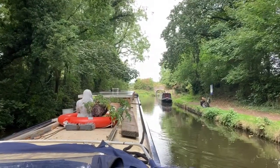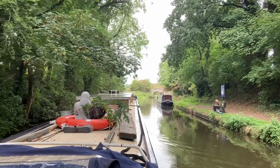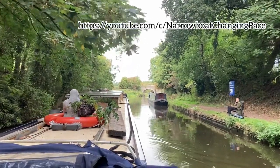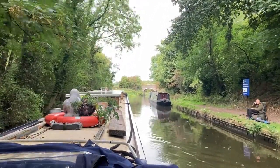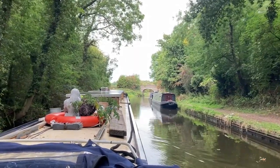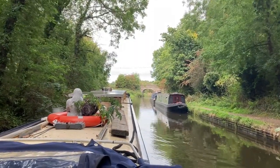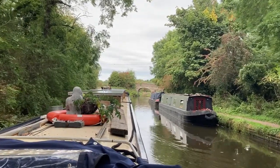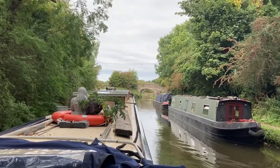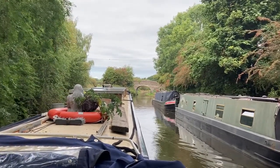We haven't done any cruising over the weekend, it's now Tuesday. We spent a lovely weekend with our friends Lou and Dave on Narrowboat Changing Pace, and then we didn't cruise yesterday out of respect for the Queen as it was her funeral. So we've got moving again today, and we're aiming to get up to Norbury Junction today. There's lots of water stops along the way, so when we get to one that's not too busy, we're going to fill up with water, and we can run the washing machine on our travels too.